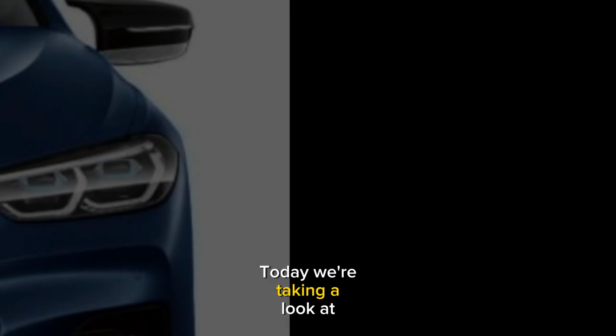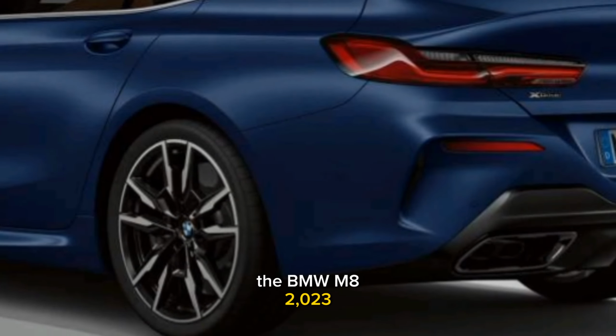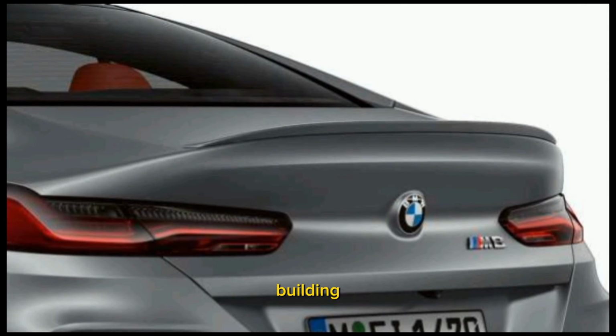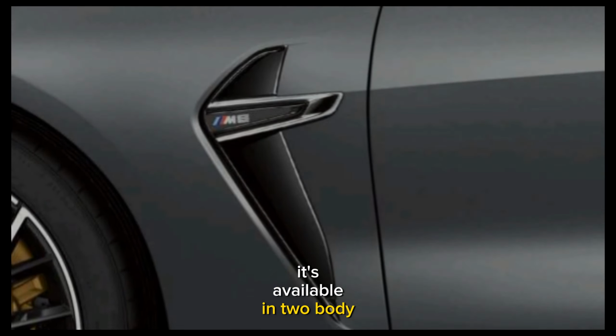Today, we're taking a look at one of the most impressive cars on the market today, the BMW M8 2023. BMW M8 2023 parked in front of a modern building. M8 is a high-performance luxury coupe that combines stunning looks with exhilarating performance. It's available in two body styles, a coupe and a convertible.